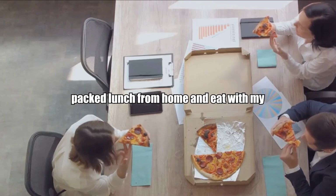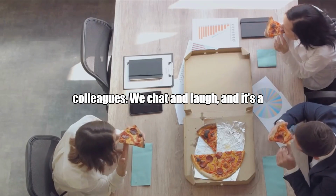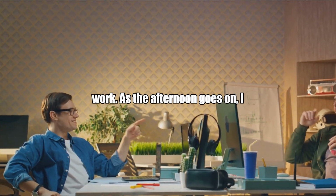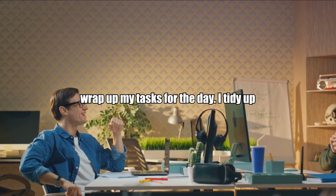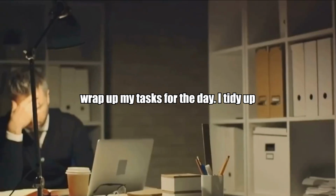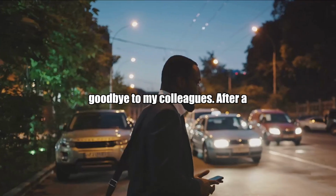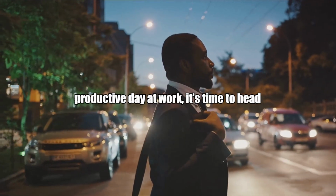I usually bring a packed lunch from home and eat with my colleagues. We chat and laugh, and it's a nice way to relax before getting back to work. As the afternoon goes on, I wrap up my tasks for the day. I tidy up my desk, shut down my computer, and say goodbye to my colleagues. After a productive day at work, it's time to head home.